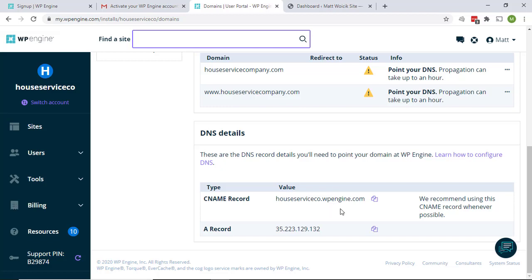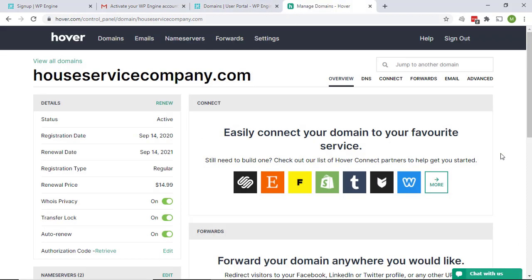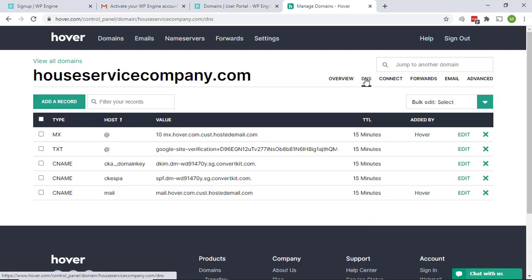So what you want to do is log into your domain name hosting company that you registered it with, the domain registrar, and make that record. To continue the demo, I'm going to show you how to change the DNS records on Hover, which is the domain registrar that I recommend. But again, the process is very similar if you've registered your domain name elsewhere. So go to the DNS settings, and what we want to do is add an A record.